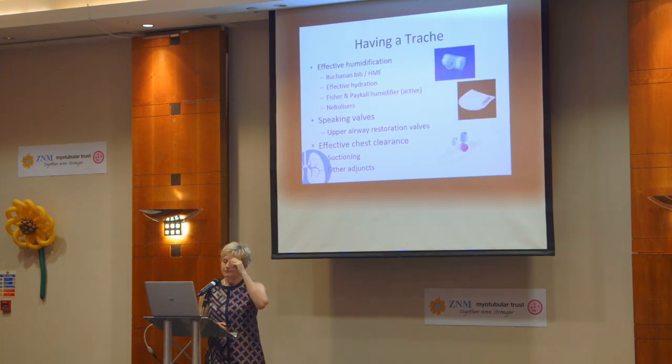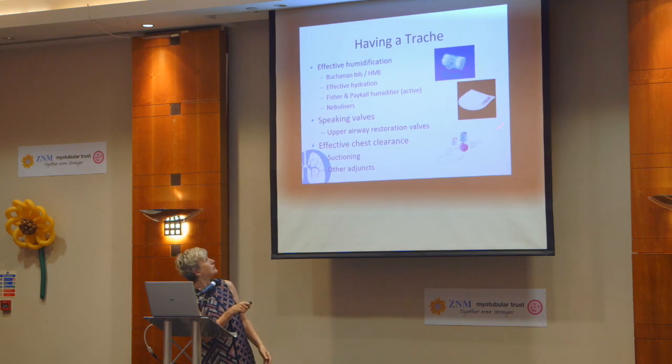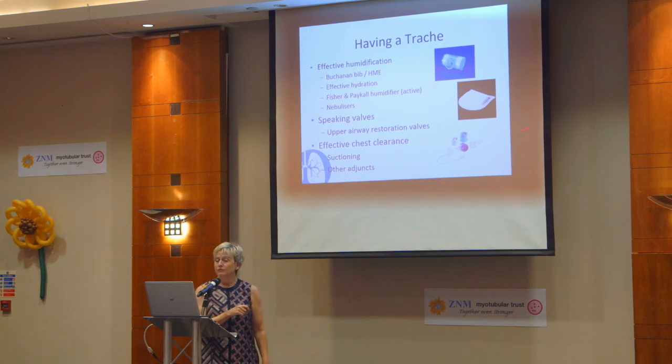Having a trachea, you also need to have effective humidification, and there's lots of different ways you can humidify, because you've bypassed this bit, so you've got to humidify here and filter. So there's Buchanan bibs. These ones are little bibs that help filter if you've got a trachea that you're not ventilating through.